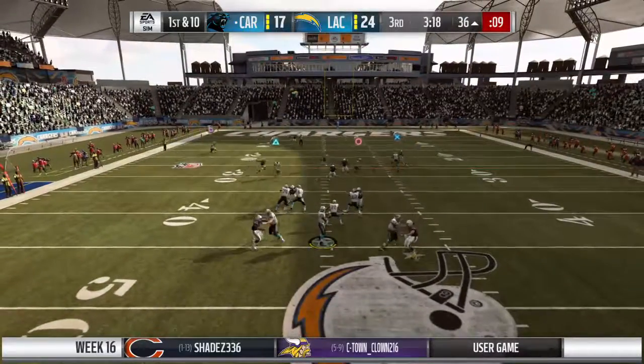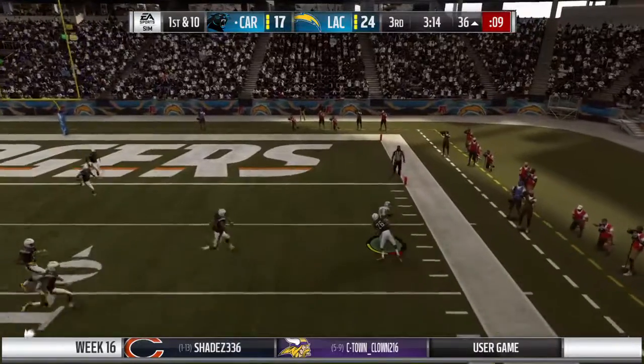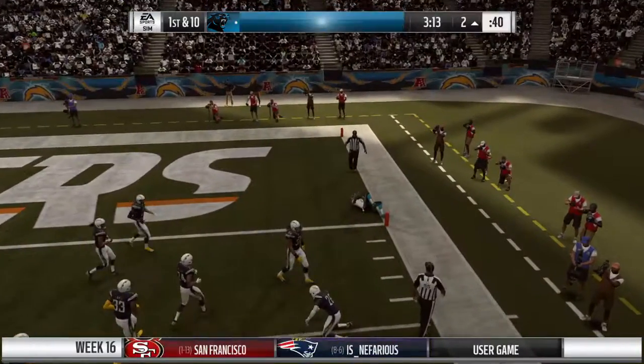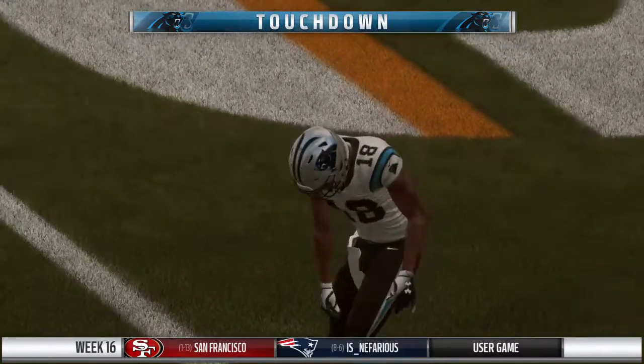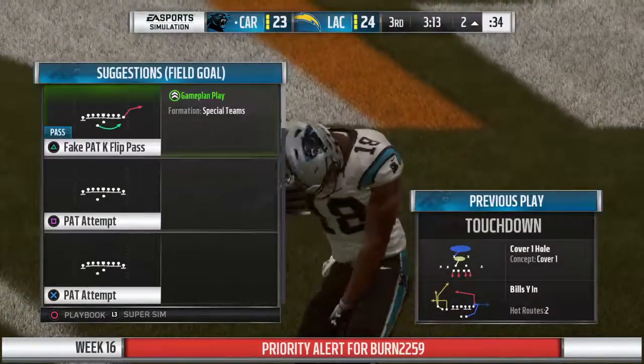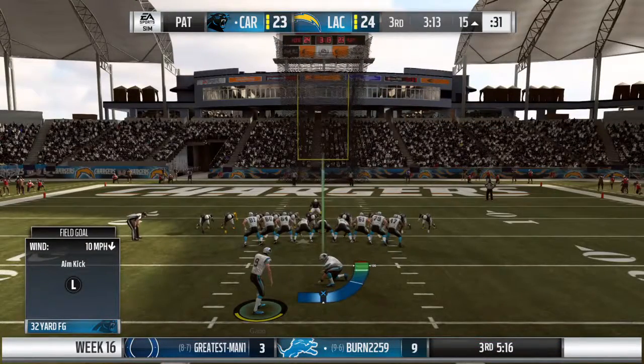Now a first down throw for Newton. Throwing right, and that's complete. And he'll take this into the end zone. Touchdown, Carolina, as his guys are in for 6. And the Panthers are now an extra point away from tying up this game.